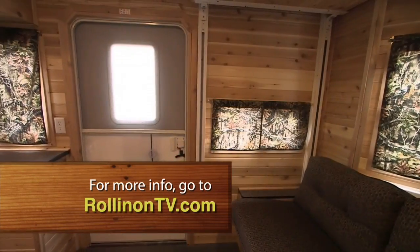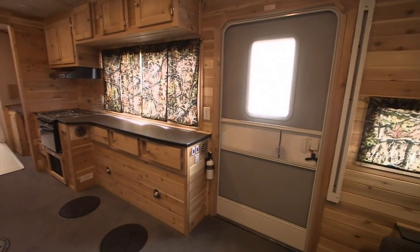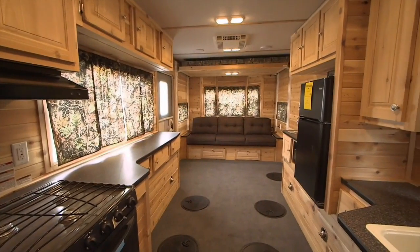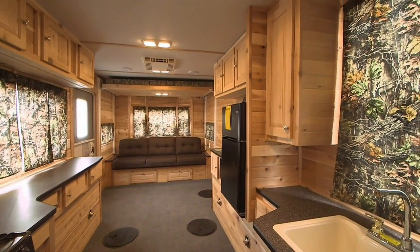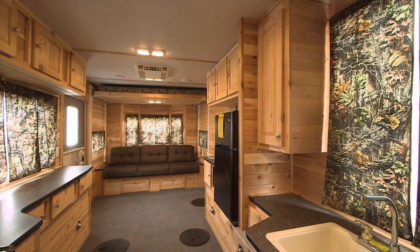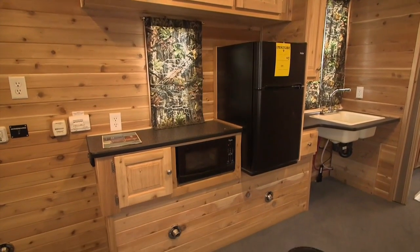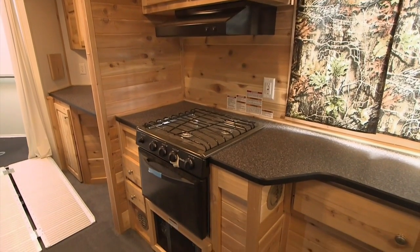Cedar siding and wood-faced cabinets create a warm, comfortable interior environment. A 40,000 BTU furnace keeps things cozy even during extra cold adventures. A wide-open center floor area is part of making it easier to get around with a wheelchair inside this RV. Interior features such as the low-mounted microwave oven are planned with the rig's intended use in mind.